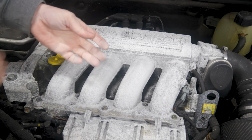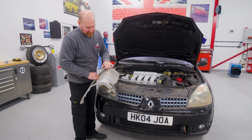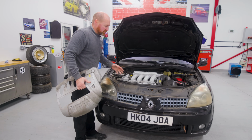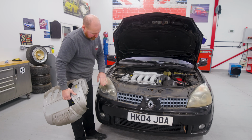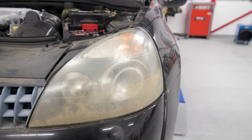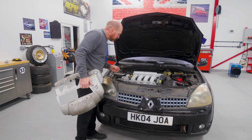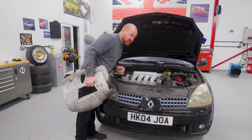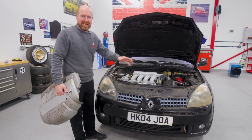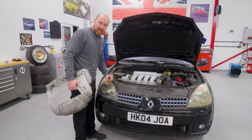Have a look at the state of that. Obviously, where it's been just sat outside, it's got damp. Everything's covered in crap. I think what I'll do, along with doing the cam belt and stuff, I'll just start whipping stuff off. Headlights, we need to polish them because the lens is gone cloudy. Inlet manifold will get off because I think we've got to get it off to do the plugs anyway. And I'll just start cleaning everything up as I go along. So let's get cracking.